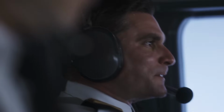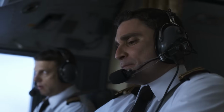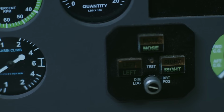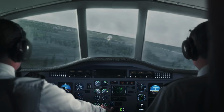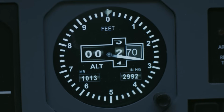Captain Provencher is struggling to maintain control. Now he has to lower the landing gear manually with no guarantee it will work. Gear down now. Gear down. The nose and right wheels have dropped, but one light stays off. Prop Air 420 is 20 seconds from touchdown.